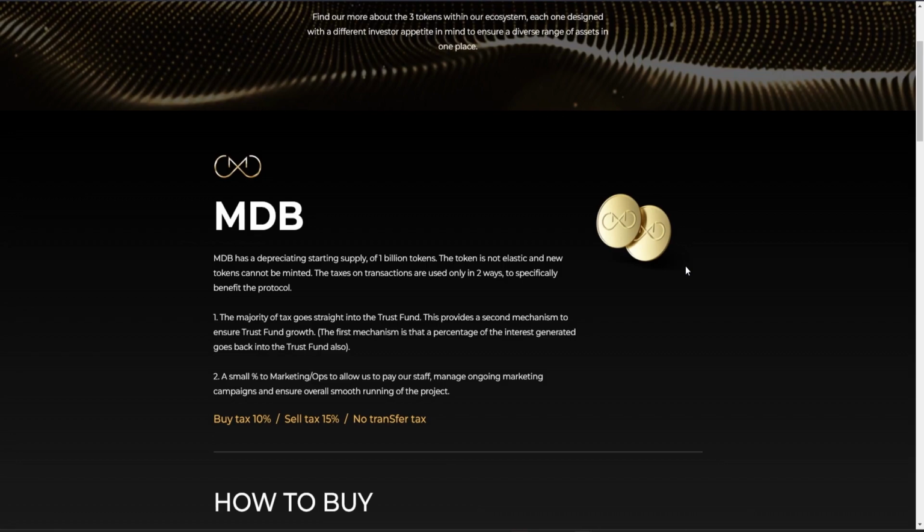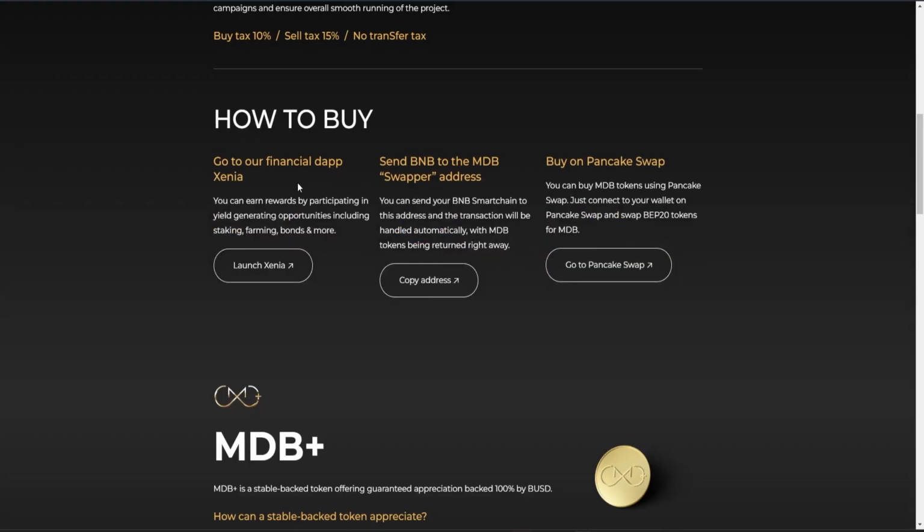The first use is to put them into the trust fund, and this provides a second mechanism to ensure the trust fund growth. The second use is all the marketing campaigns and the payment for the staff, to manage ongoing marketing campaigns and to ensure the overall smooth running of the project, because without promoting itself no one goes anywhere. You can see the 3 main ways to buy. The easiest way is to simply go to PancakeSwap, with which they have a collaboration, or you can send BNB to the MDB swapper address, use theirs, or go to their own financial app that is called Xenia, but we will talk about that later.